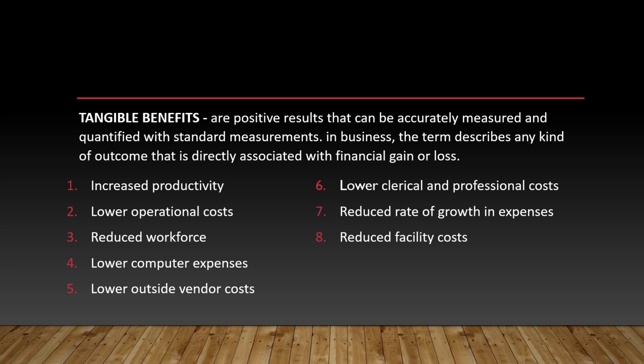For tangible benefits, these are positive results that can be accurately measured and quantified with standard measurements. In business, the term describes any kind of outcome that is directly associated with financial gain or loss. The following are the benefits, which include increased productivity, lower operational costs, reduced workforce, lower computer expenses, lower outside vendor costs, lower clerical and professional costs, reduced rate of growth in expenses, and reduced facility costs. As long as you increase profits and decrease expenses, they could be tagged as benefits.